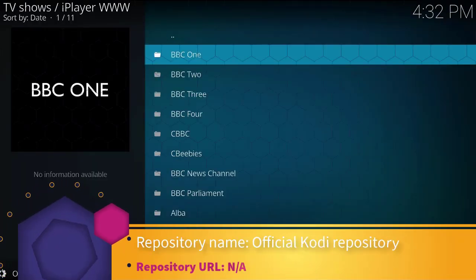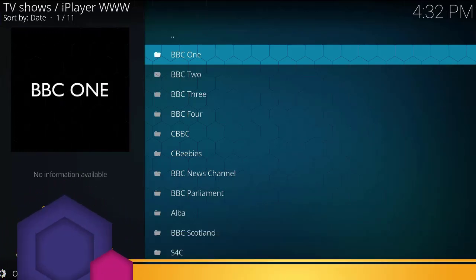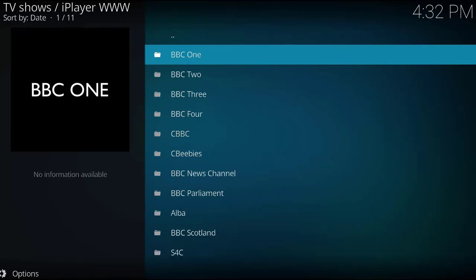If you're a fan of classic British TV, BBC iPlayer is a UK streaming platform that's perfect for getting your fix. The add-on offers channels like BBC 1, 2, and 3, along with CBBC and CBeebies for the kids at home. It's important to note that BBC iPlayer is only available in the UK, so if you're trying to access it on Kodi while abroad, you'll need to connect to a UK VPN server to bypass any restrictions.